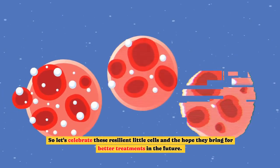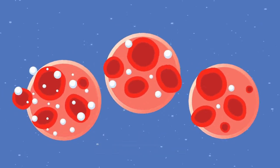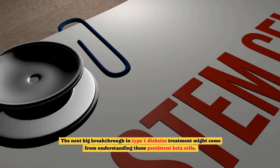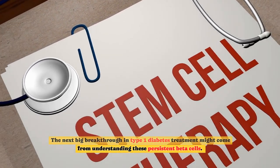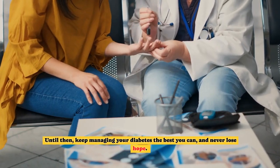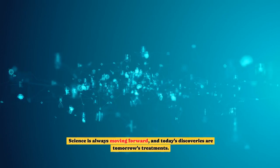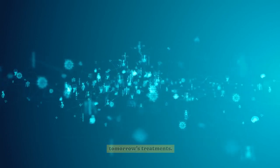So let's celebrate these resilient little cells and the hope they bring for better treatments in the future. Keep your eyes peeled for more research in this area. Who knows? The next big breakthrough in type 1 diabetes treatment might come from understanding these persistent beta cells. Until then, keep managing your diabetes the best you can, and never lose hope. Science is always moving forward, and today's discoveries are tomorrow's treatments.